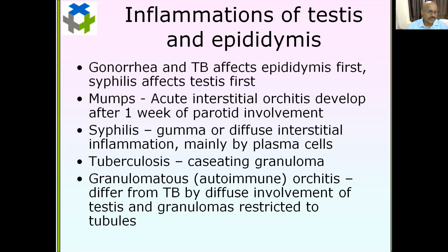Grossly, in tuberculous epididymo-orchitis, there are discrete yellowish caseous necrotic areas.